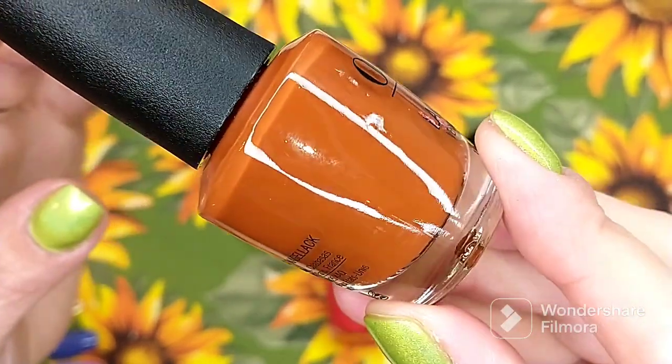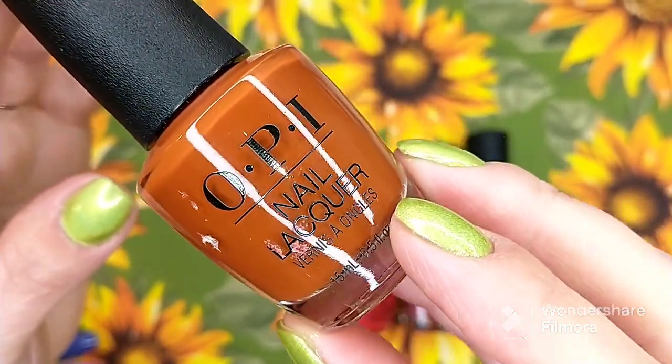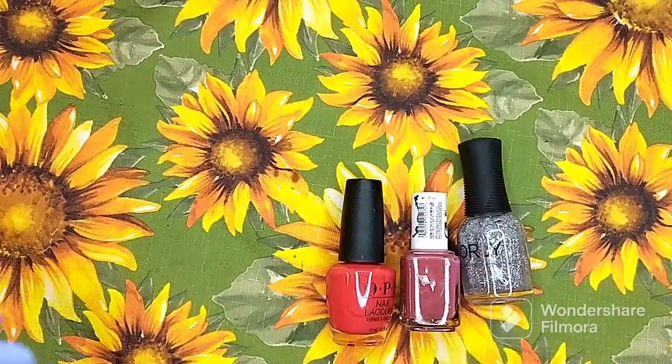Diana has talked about this particular polish. It was one I did not pick up because I don't think I've actually seen it in too many stores. So when I saw it last weekend, I had to pick this one up.